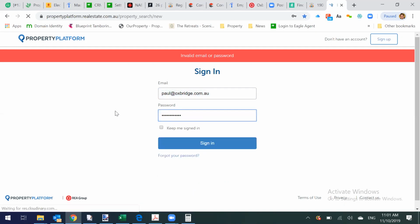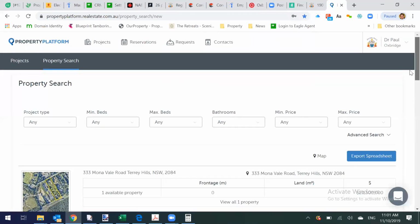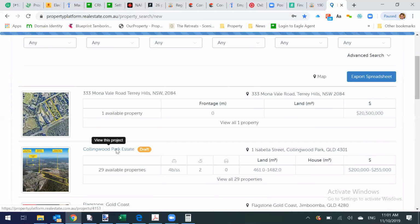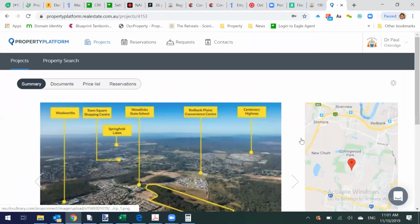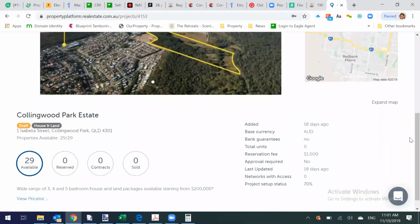One you created for me, I remember that. Yeah. So basically, look, there's all these projects. These are all development projects that list on this platform, and then agents have access to them. It's a bit like realestate.com, but it's exclusive to us.